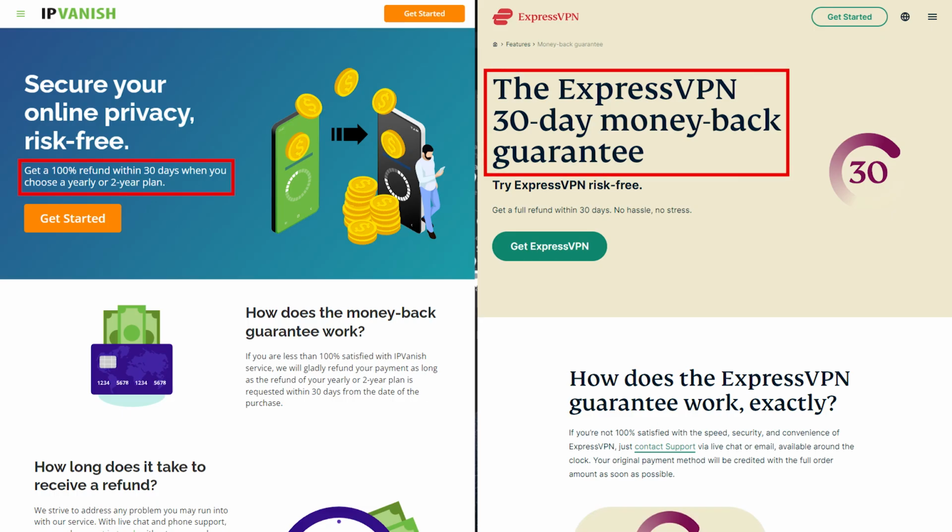Besides that, they both come with a 30-day money-back guarantee, so you can test them out for yourself and decide which one works best for you, and if you don't like either one, you can just cancel and ask for a refund and get your money back.